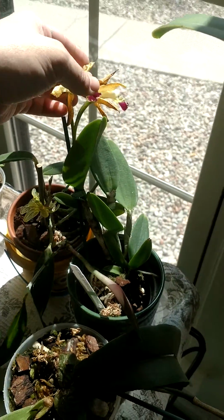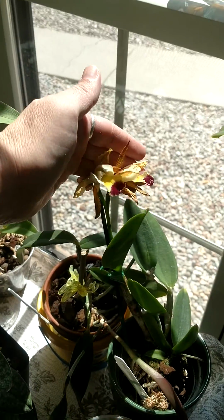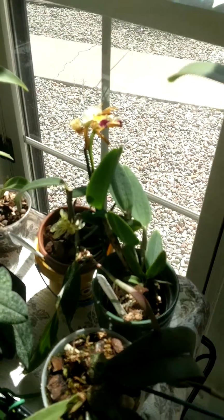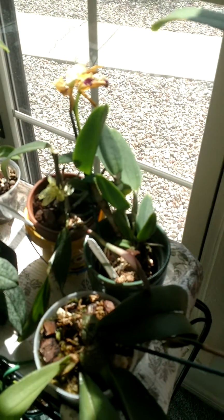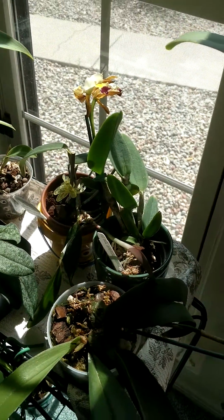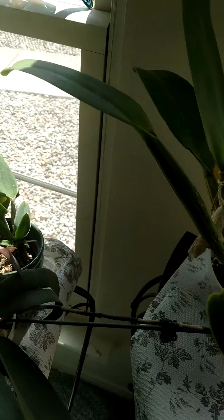This one I just got at Trader Joe's. The flowers are on their way out. It's in need of repotting. They pack their cattleyas, absolutely pack them in these tiny pots with sphagnum. Really, really good way to kill a cattleya.